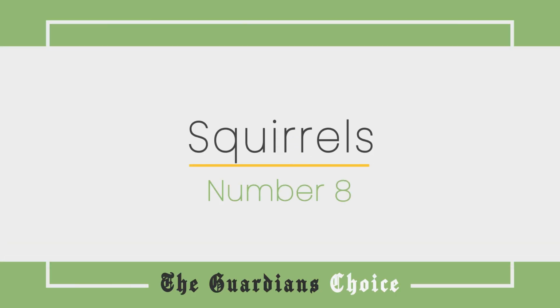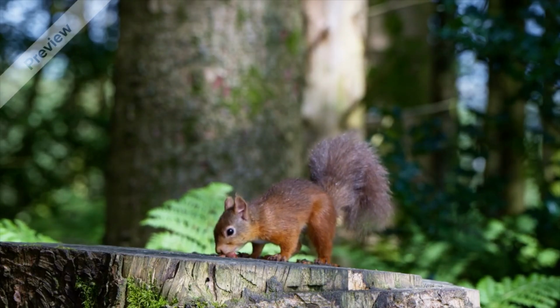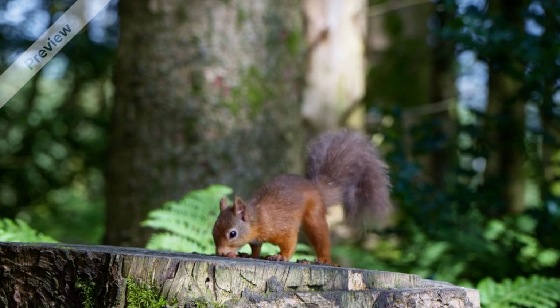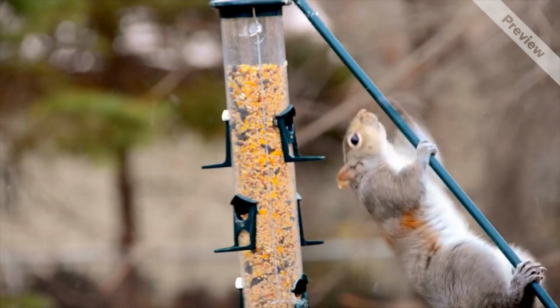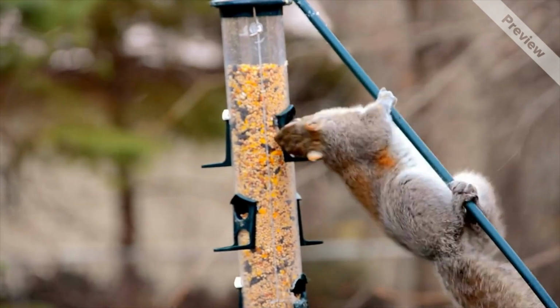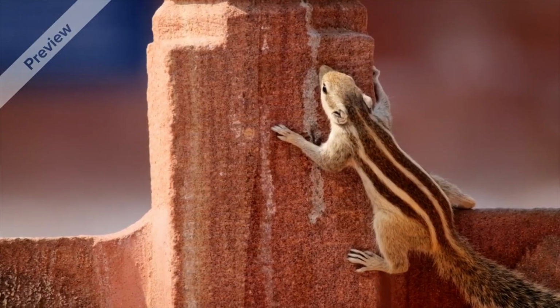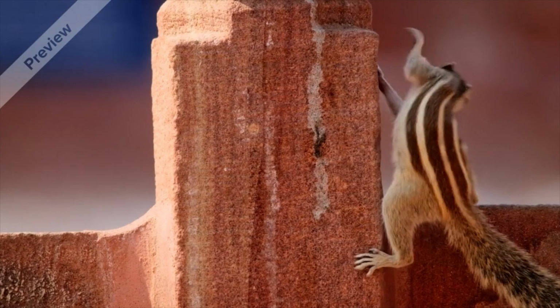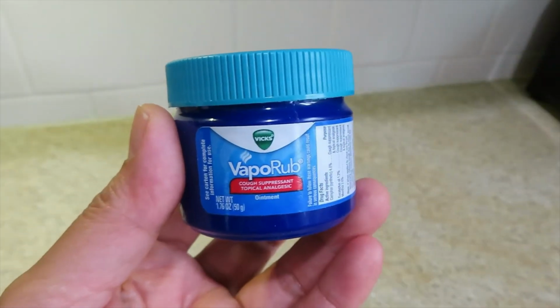Number 8. Squirrels. According to experts, squirrels are repelled by the smell and texture of VapoRub. If you smear Vicks along the entire length of the pole or any other thing that you don't want them to climb on, the smell will be enough to deter them. The strong menthol scent will drive them back. If they get the strong menthol smell on their paws, they will scurry in the other direction, never to return, or until rain washes the Vicks off. Therefore, the Vicks will need reapplying over time.